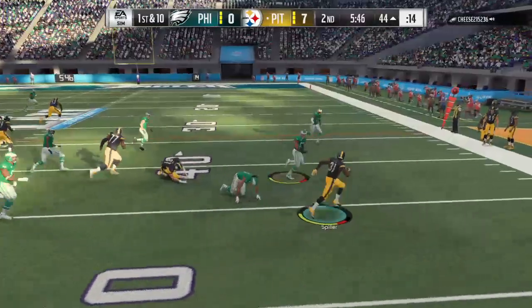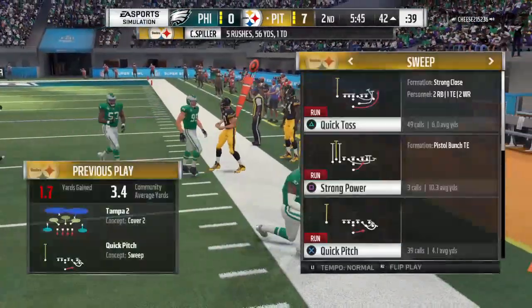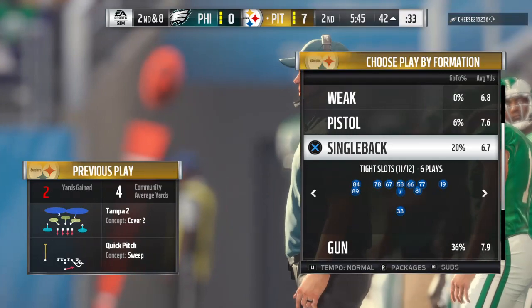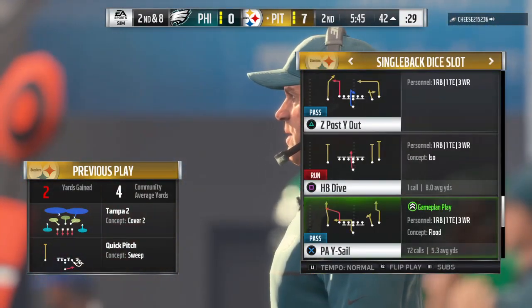Again on the ground, again it's Spiller. Give him a couple on the carry there, 2nd and 8. That was well coached and even better executed because you saw him looking for the cutback lane, never materialized, and had excellent pursuit to stack that play up.